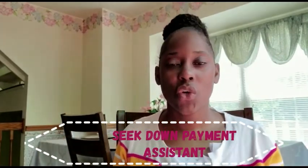Step number 5, seek down payment assistance. In your local area, you can do the research and see if there are any state or local programs that assist with down payment assistance. If you're in Virginia, we have VHDA, the Virginia Housing Down Payment Assistance Program. If you're in Maryland, we have the MMP, Maryland Mortgage Program / Smart Buy. These are 2 of the programs that I am familiar with that would guide you as a first-time home buyer in seeking down payment assistance.